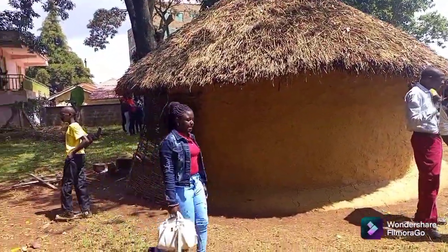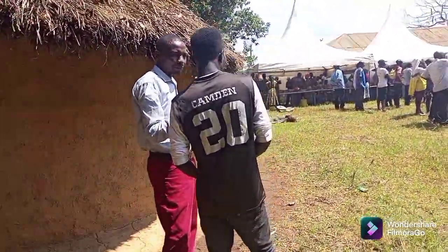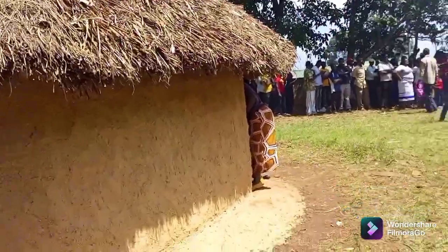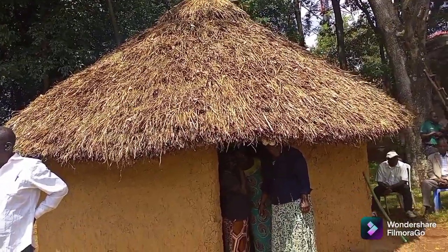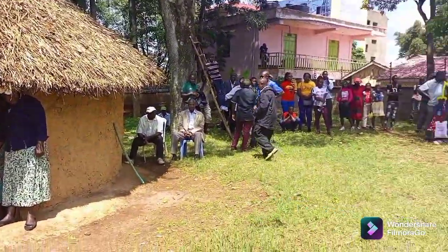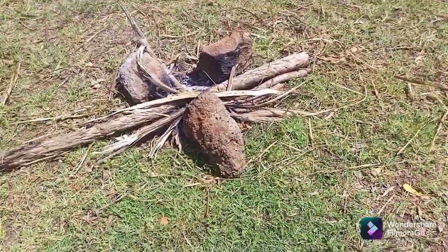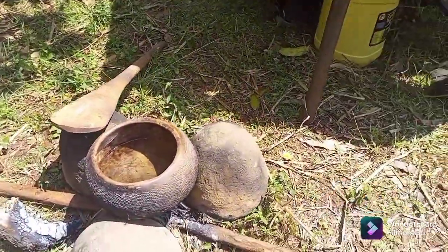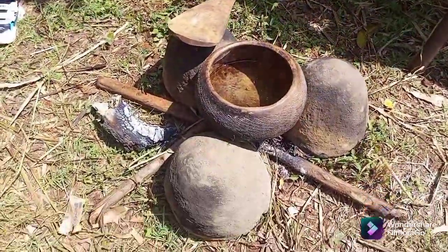From the entrance we find this round grass thatched house, and it is in this house where our ancestors used to live, the father and the mother of the Maragolis. So this is our ancestral home. In the evening they would light a fire to warm themselves. So here is the fireplace. When it comes to cooking, they used these three stones, the pot and the cooking stick.